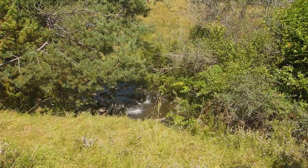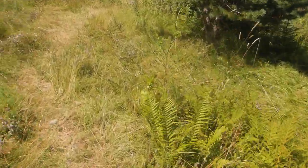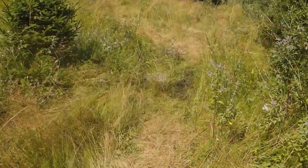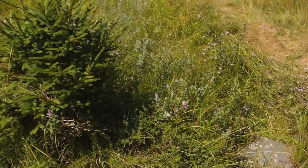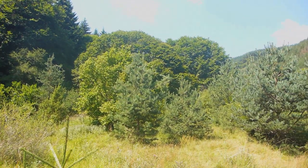Look at that there. That's really nice, huh? We've got a stream. It's coming from up here in the mountains to the left of us, and this is really totally unpolluted water. Anyway, we'll filter that out, but there it is, just in there. And that's up there in the conifers. It's sunny up there. So there you go, really nice.